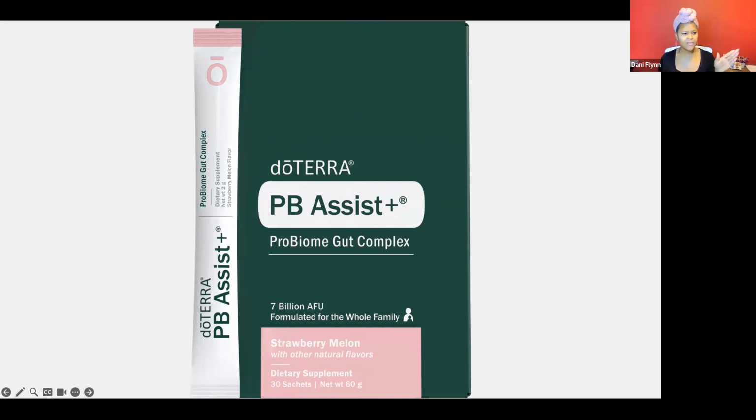Okay. Another thing that they haven't shared publicly, but I think it's important to know, this PB Assist Plus is a combination of both of the previous PB Assist products. So if you have some of those, take them together and that gives you this. That's just a quick fun fact. I thought that was interesting. I'm like, well, let me use the rest of mine before I go re-up on there.